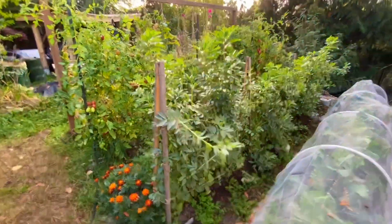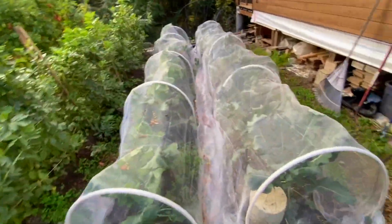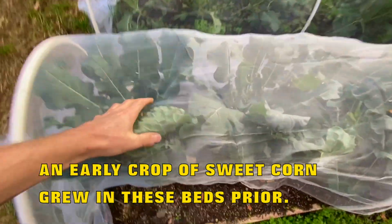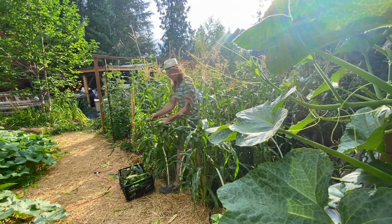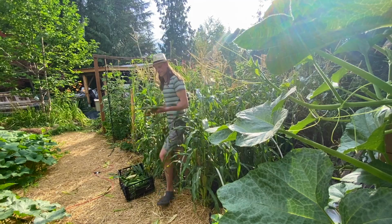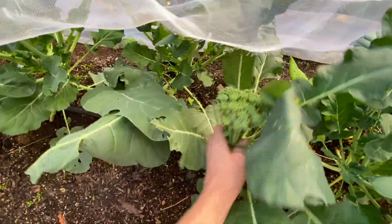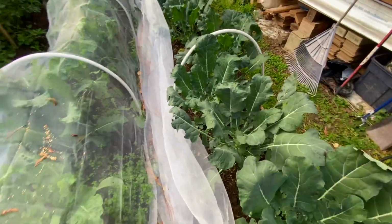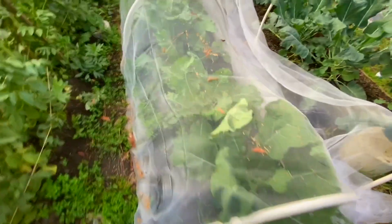Where all my butternuts were that I just harvested. Here's the south end plot. Let's see what we need to harvest here. There's some autumn planted broccoli, or late summer planted, and we're just coming around now. Thank you, broccoli. There's some. Hopefully they have enough time to do some side shooting. That's really where you get a lot of the bulk, I find, of many varieties, is just the side shooting.